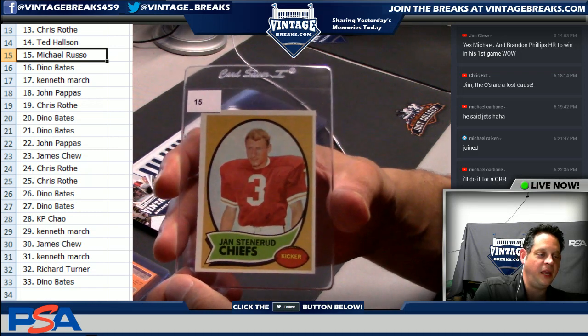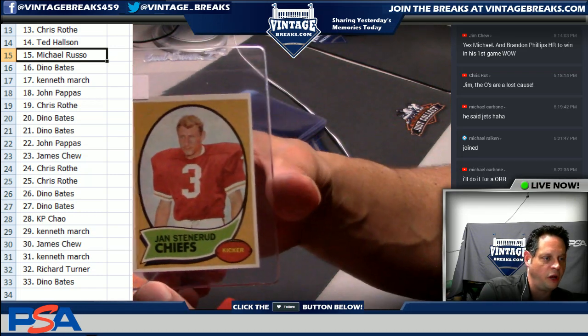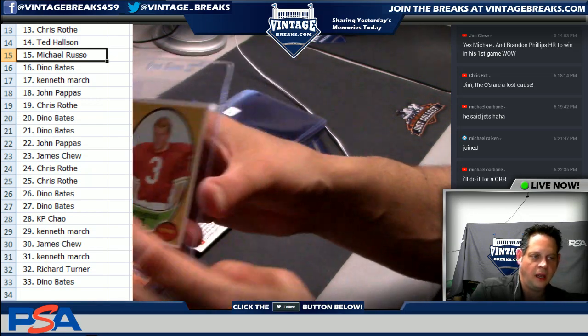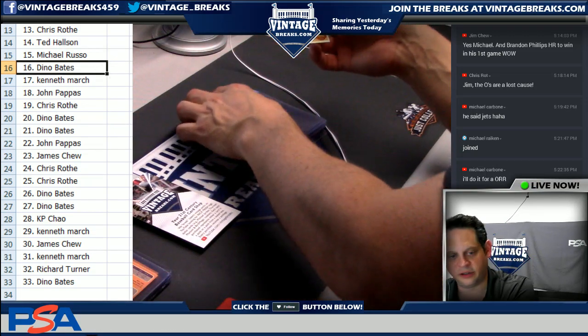So anyway, if I'm not mistaken, a PSA 10 of this card goes for thousands. Now, that's not what this is. This is a really strong example. If I had to guess, you're probably talking 9OC or 8, straight 8, just because of the centering left to right. But still, it's pretty cool to get a Hall of Fame rookie. Now, I see I'll have to speed up just a little bit.